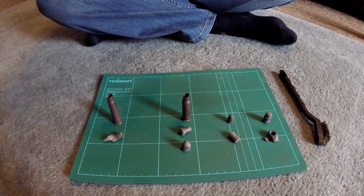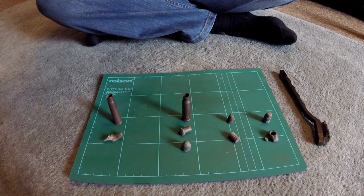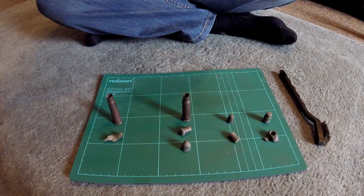I'll now put up some close-up pictures of some of these so you can get a better idea, because you can see the markings on the casings and even the rifling on some of these bullets that would have been left when they were fired.